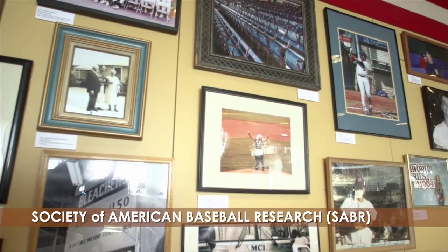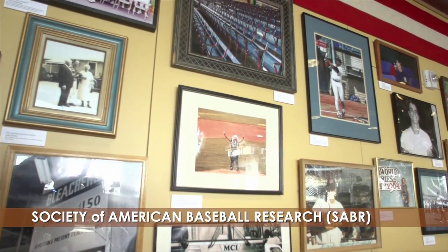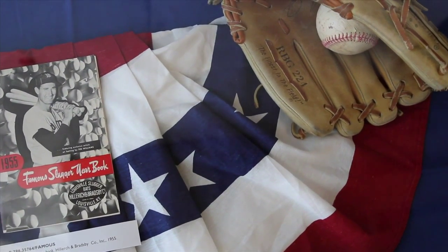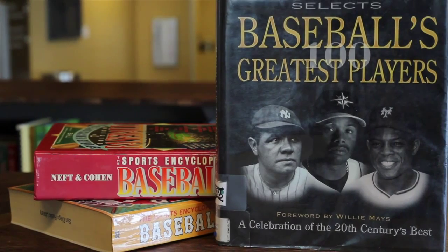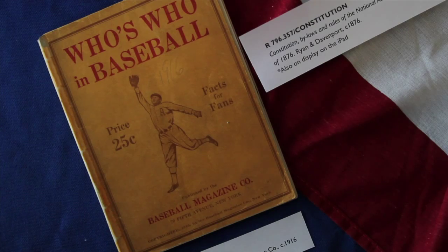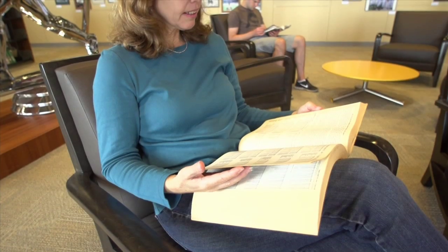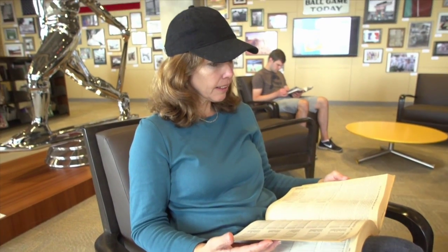Do you know about the Society of American Baseball Research? Do you know that San Diego's downtown library is the best collection of baseball facts and artifacts outside of the Hall of Fame in Cooperstown? Thousands of books, films, songs, movies, and memorabilia right next to the reading room. You can pore over the minutiae of baseball statistics to your heart's content. And what baseball fan could resist?